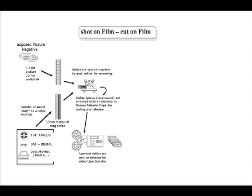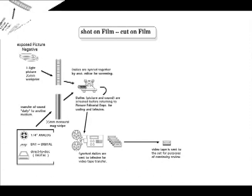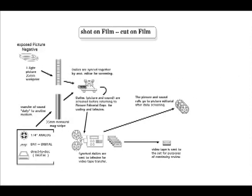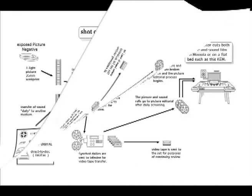These reels are then taken to a professional telecine where video transfer technicians make careful and precise video copies of the picture and track, which are interlocked with two different machines. One videotape copy is sent to the set for purposes of continuity review by the director and crew to help make decisions in reshoots where continuity matching and coverage needs must be accurate. The picture and sound rolls go back to picture editorial after the telecine transfer is complete.